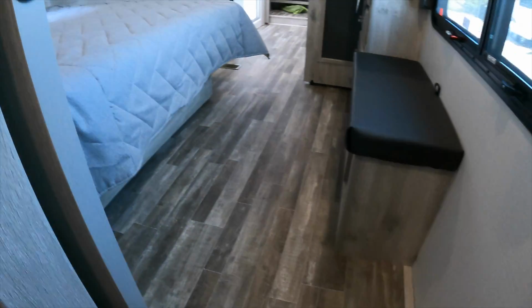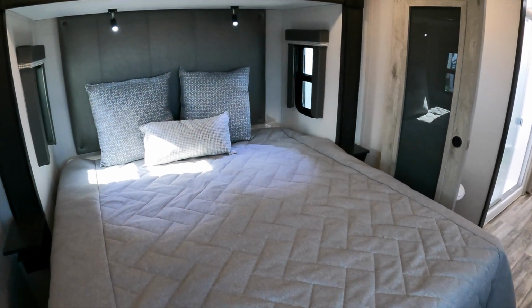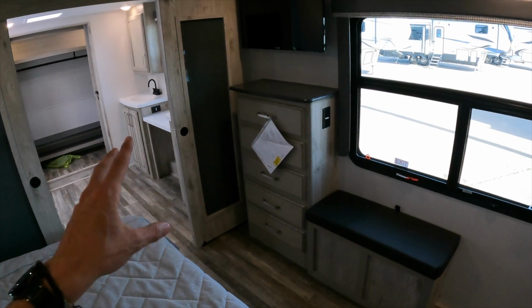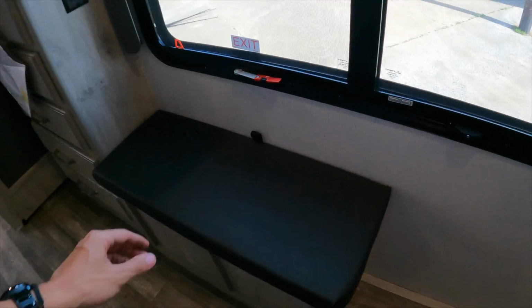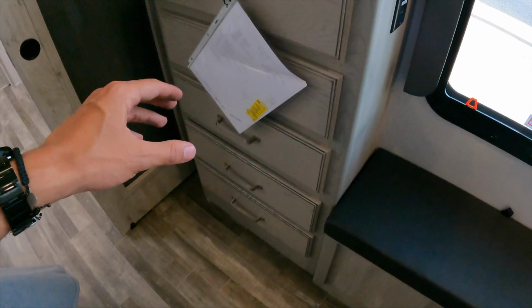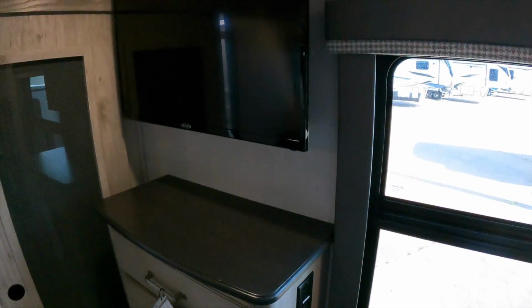And coming up into the bedroom, you have a king size bed. Across from the king size bed, you're going to have all these drawers here. You're getting a little sneak peek to the bathroom area as well. And you have a bench in the bedroom. So this bench will flip up. You got all that storage space in there. Have 5 drawers here that will all pull out. And a TV in the bedroom as well.